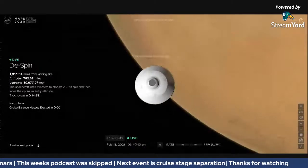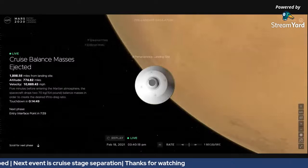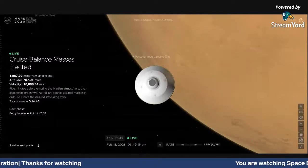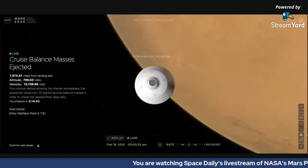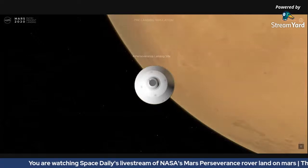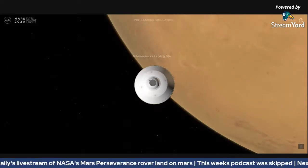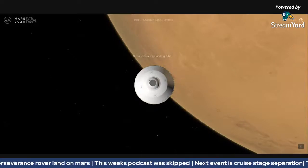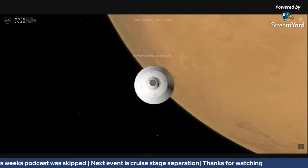Firing thrusters, and we have. At this point, the spacecraft is trying to stop its spin from the cruise 2 revolutions per minute down to 0, and then will turn to its desired orientation for entry. It will separate the 2 balance masses that have kept it balanced during all of cruise. This will allow the entry capsule to have lift when it enters the atmosphere. We have confirmation that the spacecraft has turned to the desired entry attitude.